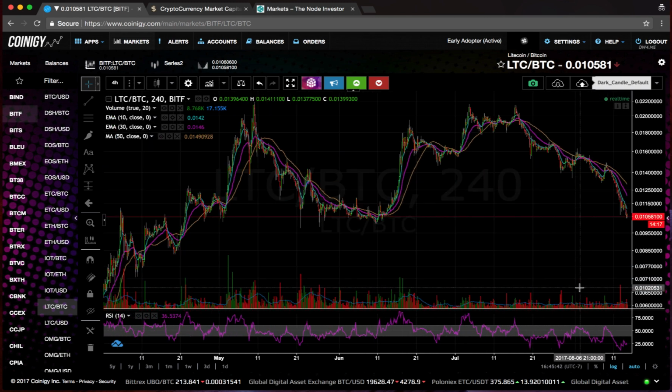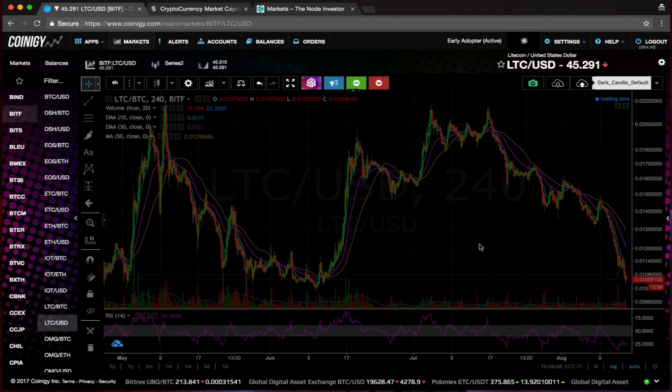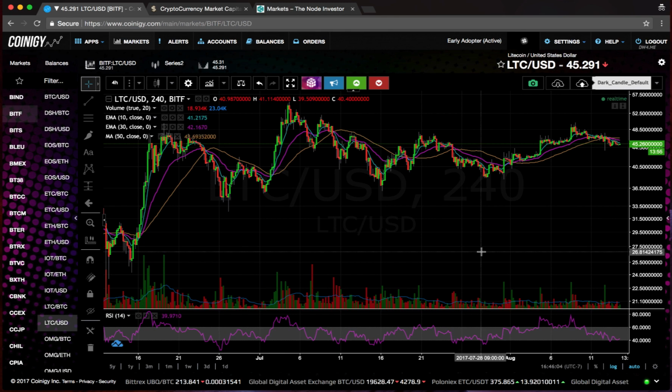And if we zoom out, you're going back to these old lows right here, just above 0.01 BTC. So this ideally would be a good place for Litecoin to bottom out here versus Bitcoin and maybe just start moving back up or outperforming. So keep an eye on Litecoin. We might see a little pop here, and maybe if Bitcoin pulls in a little bit, that may be the signal for Litecoin to reverse a little bit.